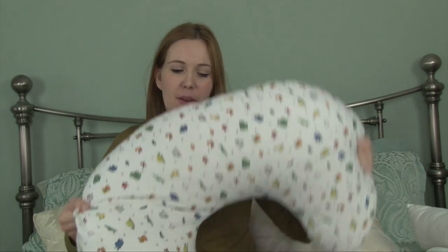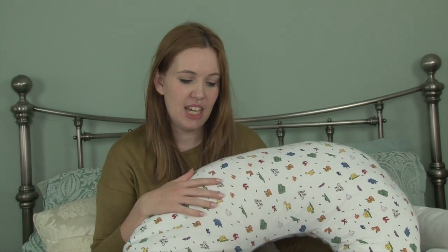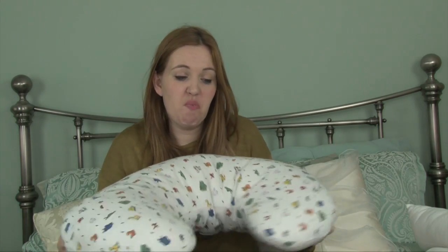What next? Let's go for this. This is my breastfeeding pillow. So this is great for supporting you, making you feel a bit more comfortable while you're breastfeeding. Also, if you're not breastfeeding, I still think it's great. You can just pop it around you and pop your baby on there and give them a bottle or breastfeed them, whatever you want to do. But it's a great support, and even later on when they're trying to sit up, it's great for supporting them. So I would definitely get one of these.